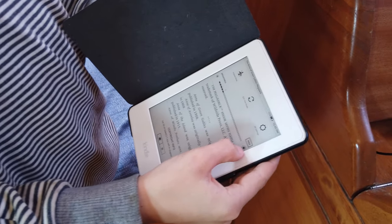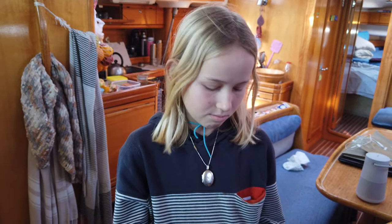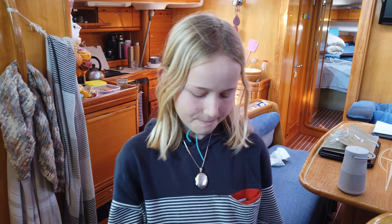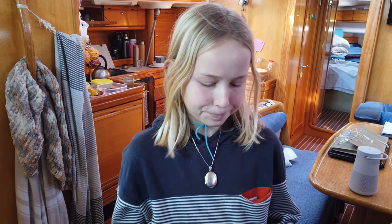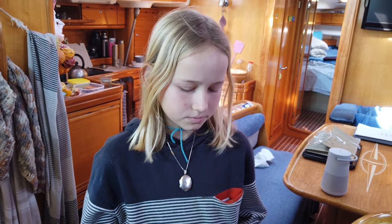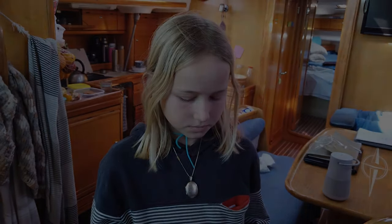How many books have you got on yours? Oh, heaps. I can't even count them. Yeah. So there's like a whole library. You can keep literally thousands of books on one Kindle. And they are definitely a valuable thing on a boat because books, A, don't like the weather, and they're heavy and take up lots of storage. So a Kindle is on our list of favorites.